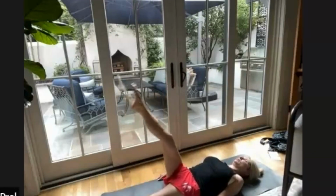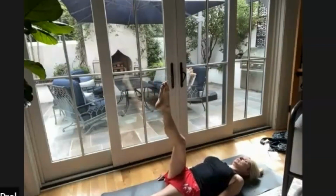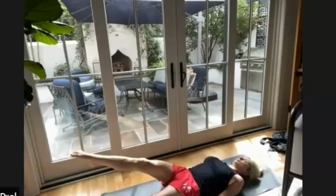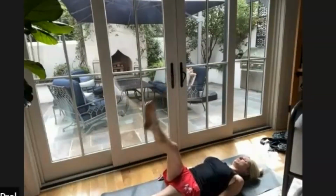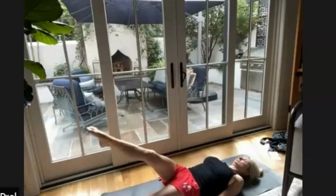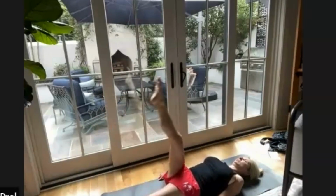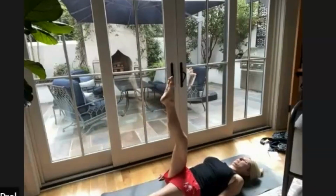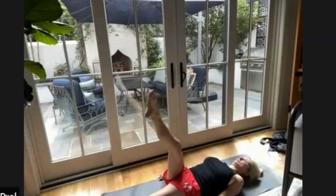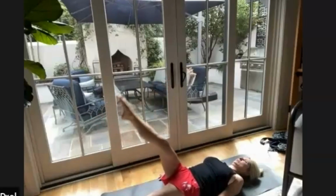So I'm going to start off doing some small circles. You can even make them super small if that feels better. This is a great hip opener. Pausing up at the top, circling around. Let's do 5 more. Reversing it.